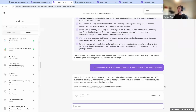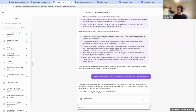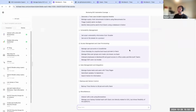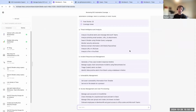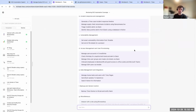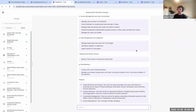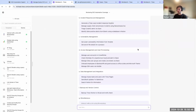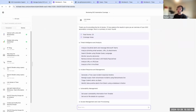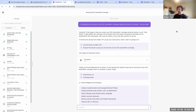Also, just to zoom out and show that even without creating a case, there is a massive amount of data here which can be used. I feel like if you were to do this by hand, it would be very tedious. So I think it's a great example of using Workbench for something which you mightn't want to build a story for, but to have this kind of back and forth.